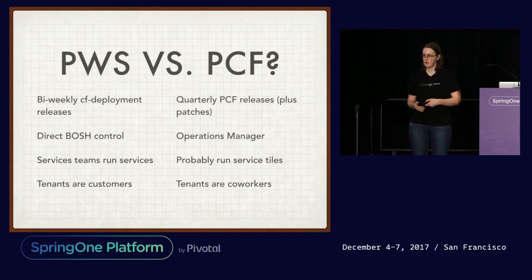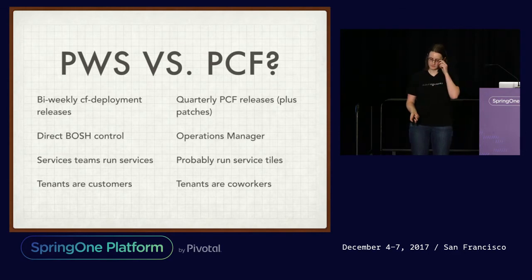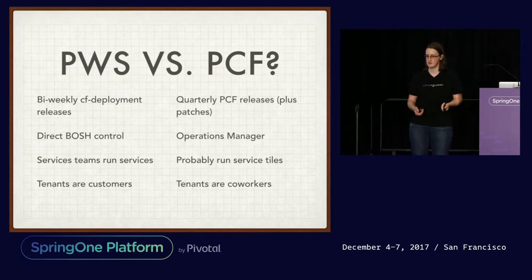It also means that one of the things we have to do is scan for Bitcoin miners, because anybody can sign up and you don't even need a credit card. So we'll periodically get people saying, oh, you're sending spam, or oh, you're engaging in some other kind of abusive behavior, and we'll need to go and figure out who that is and take them off the platform, which is, I think, something that PCF operators is not going to be as much of a normal part of your day-to-day.